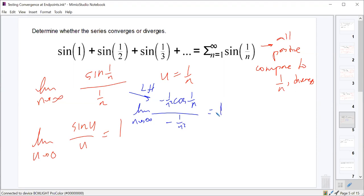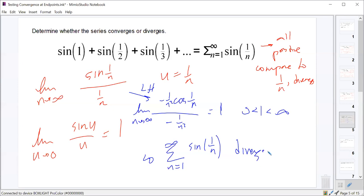But anyway, 1 is less than infinity, greater than 0. So the sum from n equals 1 to infinity of sine of 1 over n diverges by the limit comparison. Good or no?